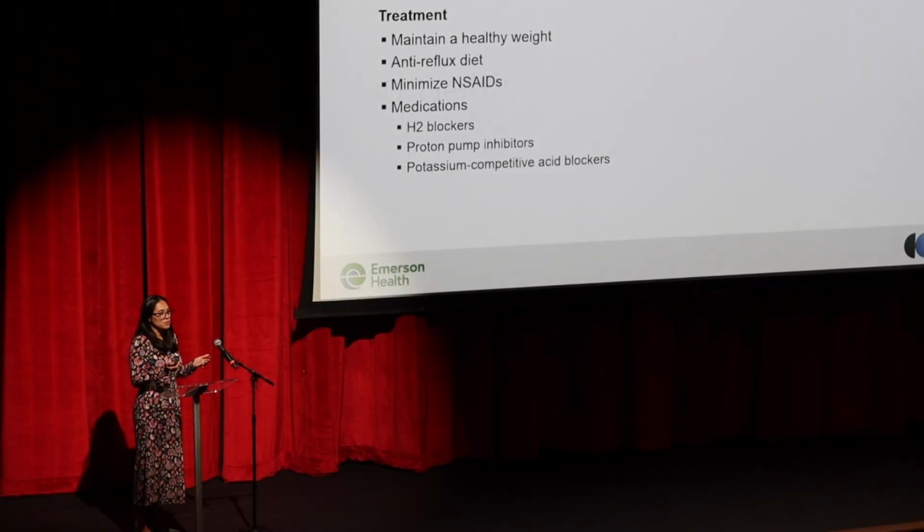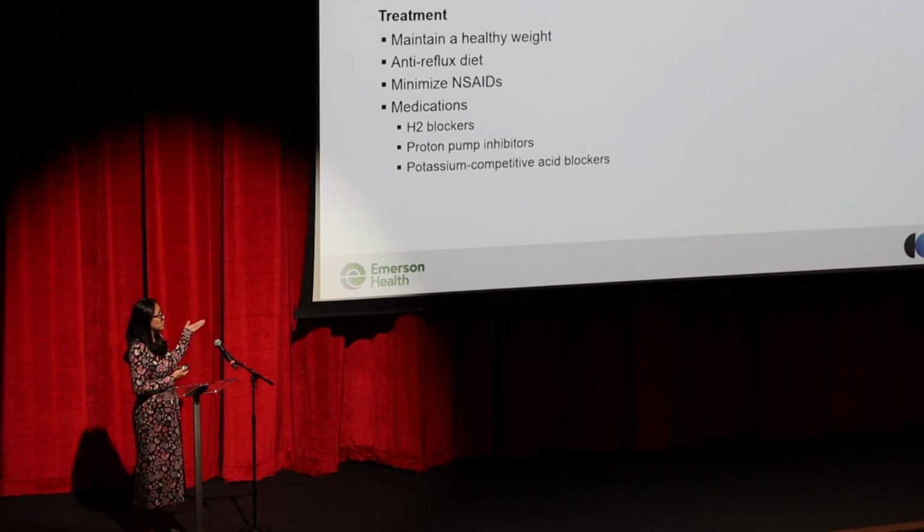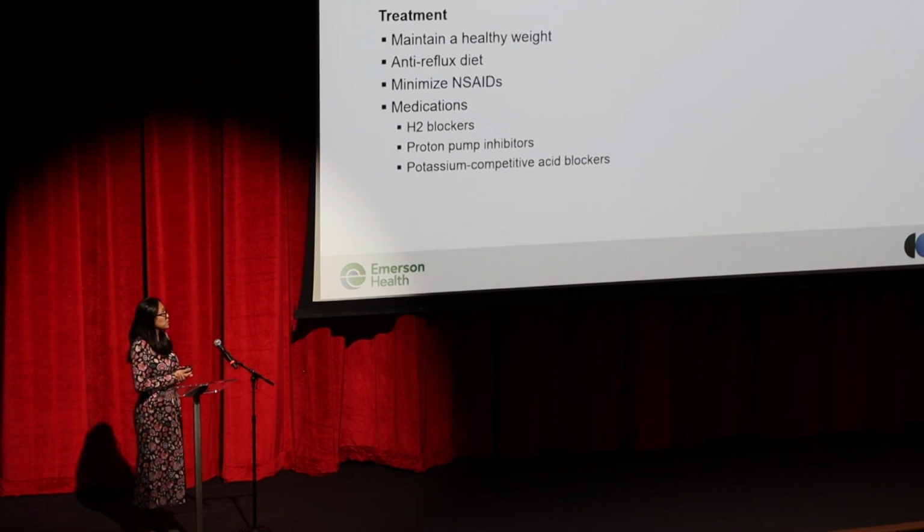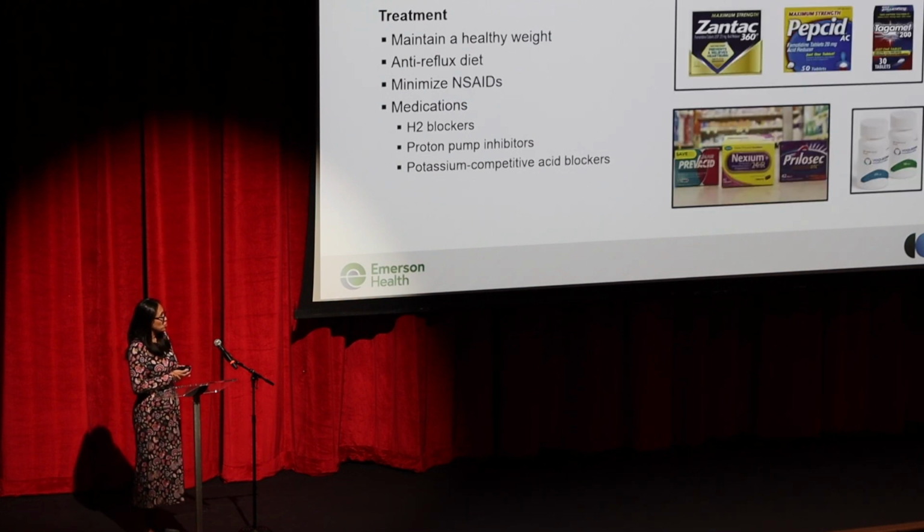So how do we treat acid reflux? I just talked about some of the risk factors. So a lot of these are related to the risk factors. So maintaining a healthy weight. Anti-reflux diet, so avoiding those foods that I just spoke about. Minimizing non-steroidal anti-inflammatory medications, so Advil, ibuprofen, Aleve, those can cause some acid reflux type symptoms. And then medications.